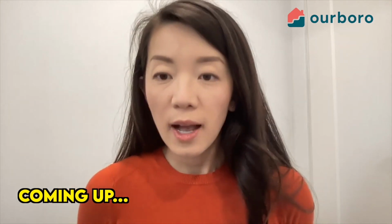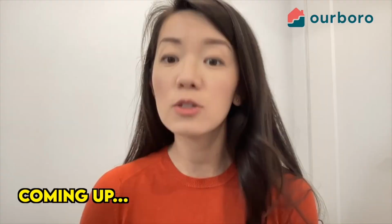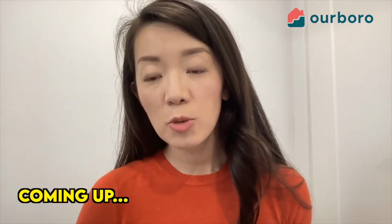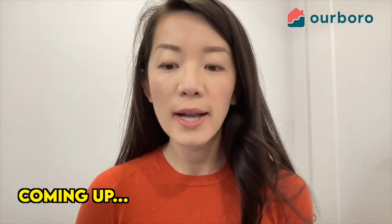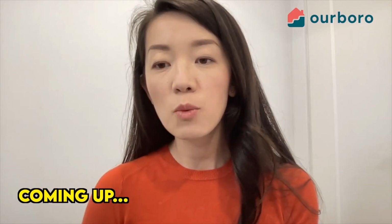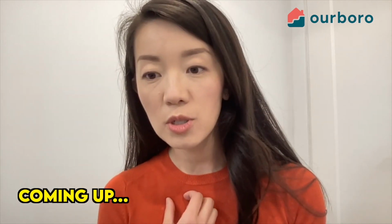So we always help our buyers get to 20%, regardless if you're buying a property over a million or under a million. It's especially valuable because, as you know, any property over a million, you have to have 20%. So the home buyer has to contribute a minimum of 5%, and then we essentially put in the difference to get them to 20. Ourboro's minimum contribution is 5%.